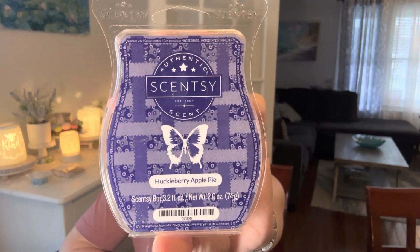Huckleberry Apple Pie. Wow, this was good. I love this. I don't normally like the huckleberry scents, but the apple made this sweet and it was gorgeous. It was a nice 4 out of 10, maybe even a 5 out of 10.